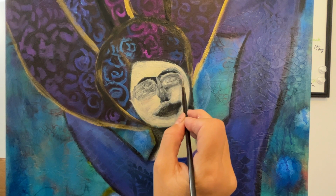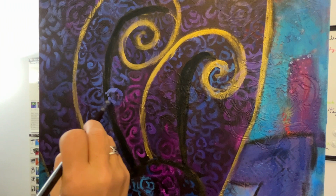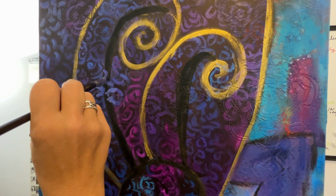But again, I spend quite a bit of time on my faces, and I'll start adding paint using my finger. I create them mostly with my fingers. I use a hog hair brush and my fingers. So my hands are always a complete mess before the end.